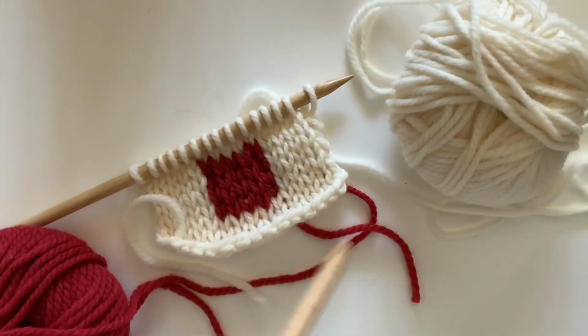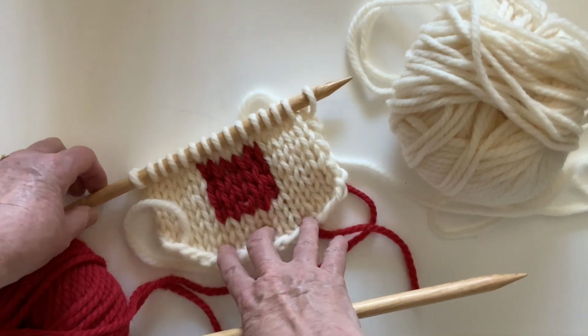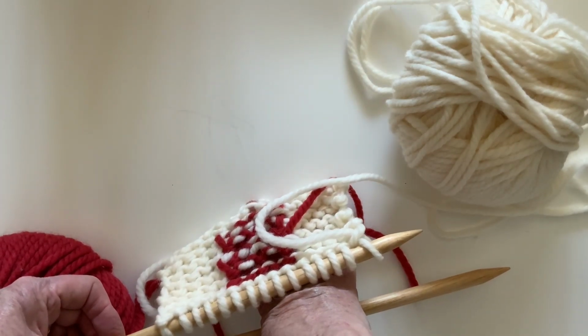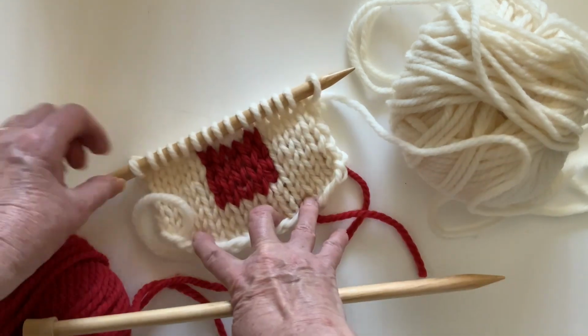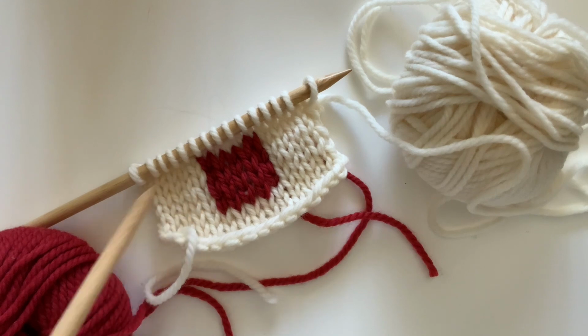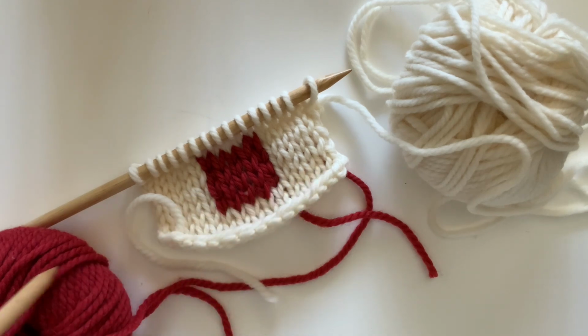So there you go, that's a little color block on a plain background. It's just a way of putting that little color block on that background, and you carry the background shade behind the color block. And that way, for example, in this pattern, instead of having to have separate balls of yarn between each color block along the row, you just carry the main color from one end to the other, back and forth.